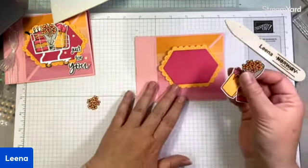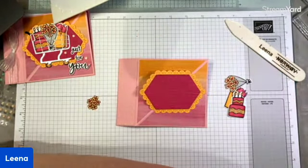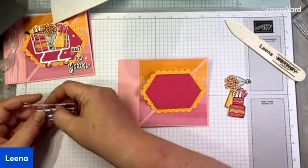Okay. I love this card too, Deb. I agree. It just makes me happy. It's a happy, happy card. So I'm going to get rid of all my little bits.